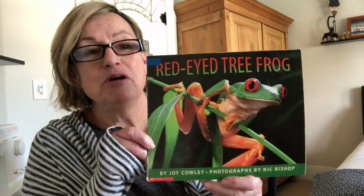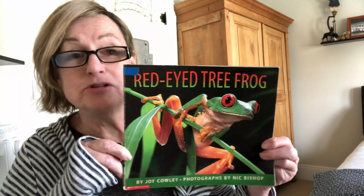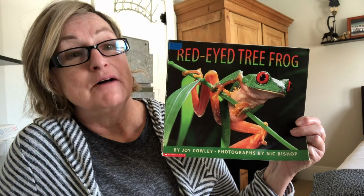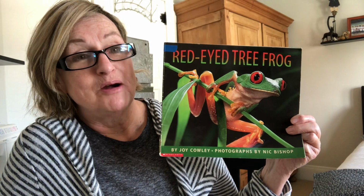Now, the person who wrote it is Crowley, and the pictures are pictures that were taken with a camera. So, you're going to be looking at real pictures of a red-eyed tree frog, not a picture that someone drew with markers or pencils. So let me read you this book, and I think it's really cool. Red-Eyed Tree Frog. I'm going to adjust a little so everybody can see.